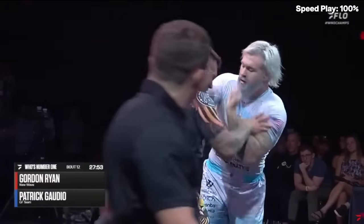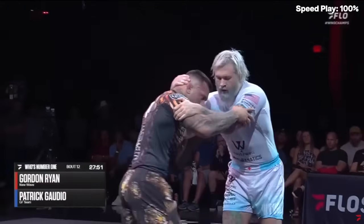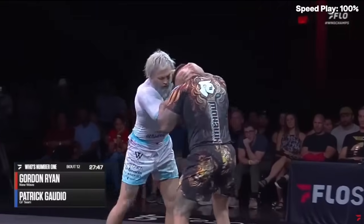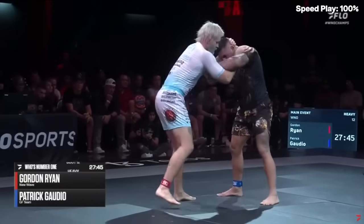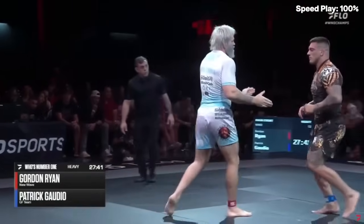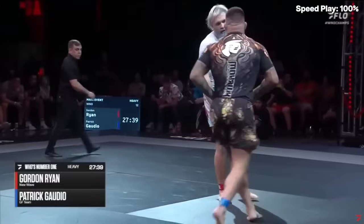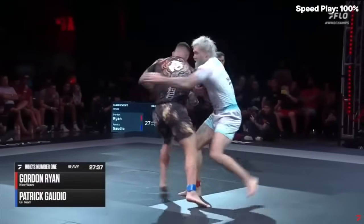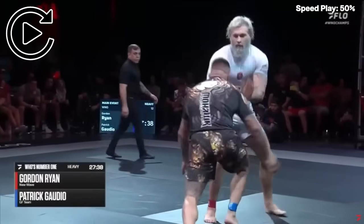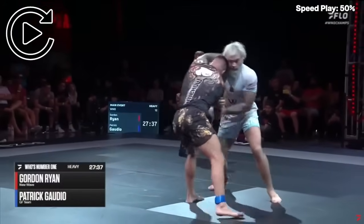So I already skipped ahead because the beginning of the match is just a bunch of hand fighting and clinching, but we finally get to this point around the 27-minute and 30-second mark where things actually start happening. So Patrick backs up, and as Patrick is backing up, Gordon comes towards him. He's going to have to step forward. That's going to give Patrick the opportunity to attack Gordon's lead leg.